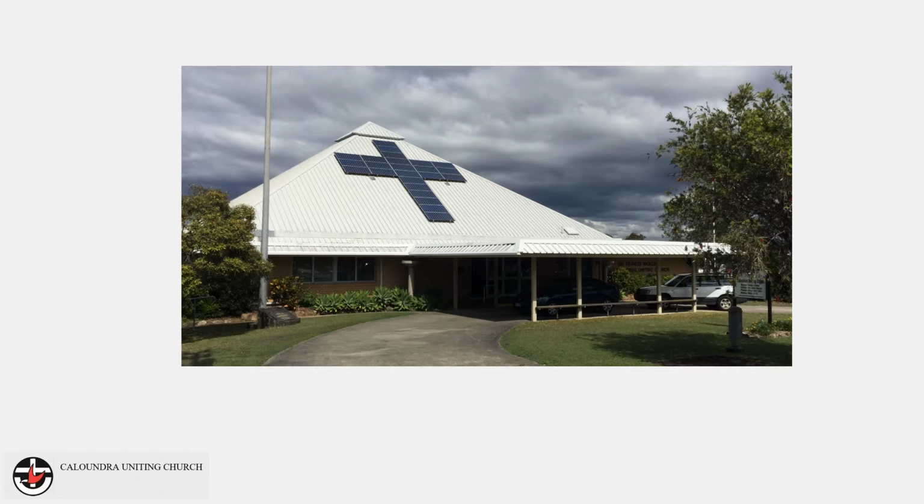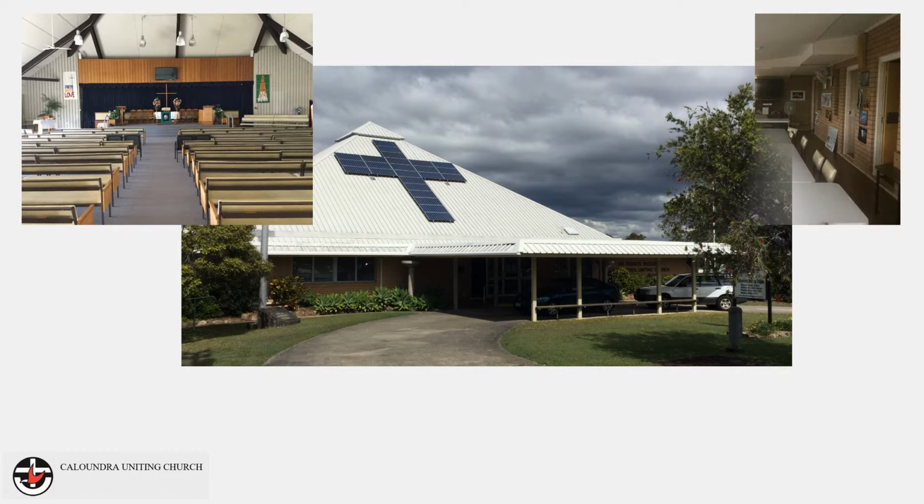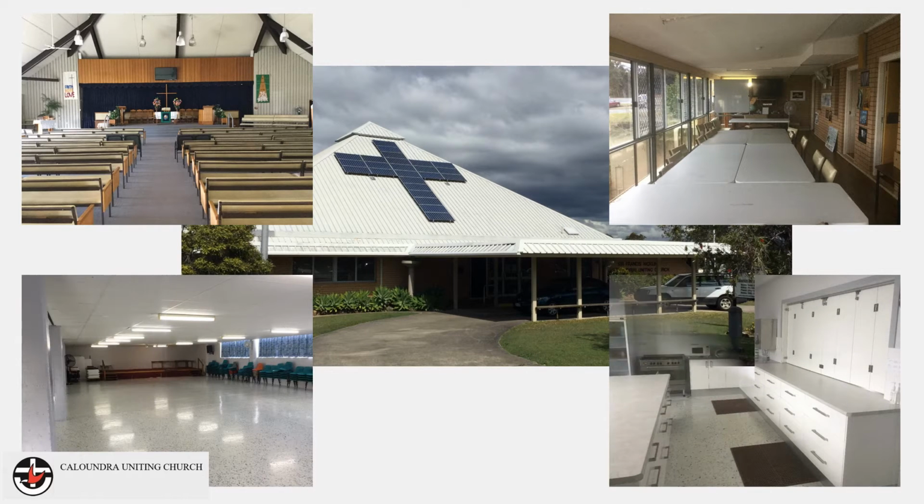Caloundra Uniting Church is located at 56C Queen Street, Caloundra. The Sir Francis Nicklin Memorial Church is a two-storey building. The top floor of the building contains the church office, main auditorium and the Robert Weyer training room. The lower level serves as the main hall. There are multiple exits from each level and assembly points at the front and rear of the building.